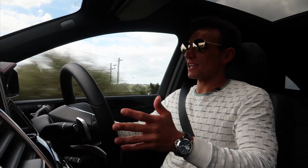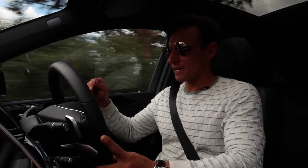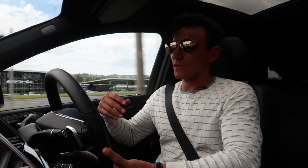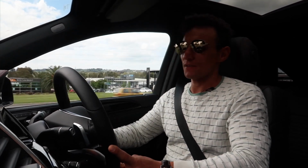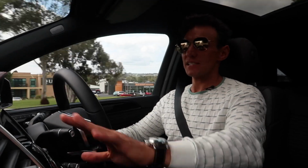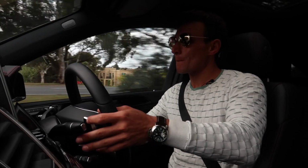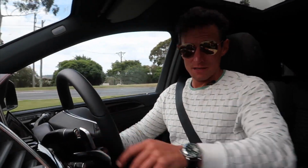Technology in the car is as per the rest of the range-topping AMG line in Mercedes. We've got all the lane change assist, all the safety warnings. The laser cruise, radar cruise is terrific. Mercedes have had their standalone system for many years now, and it gets better and better with every iteration.